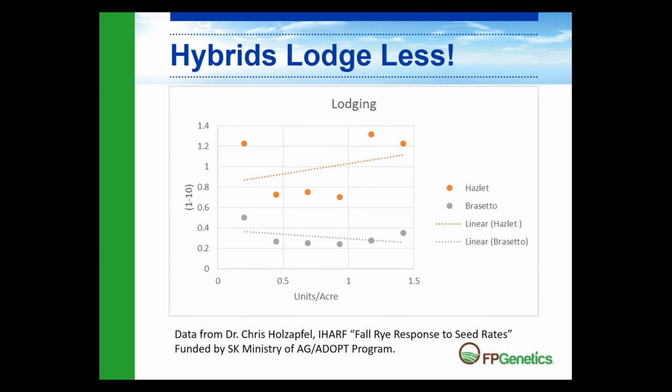This is just a visual for you, some of the same work that we have done in Indian Head that they did for us, and it was a pleasure to work with them on a number of the things that we've done when we looked at seeding rates. They also looked at lodging, and how much lodging there is compared to the Hazlitt, which is the open pollinated variety that everyone is familiar with out there.